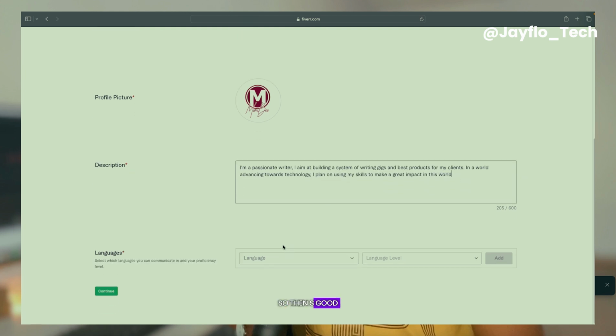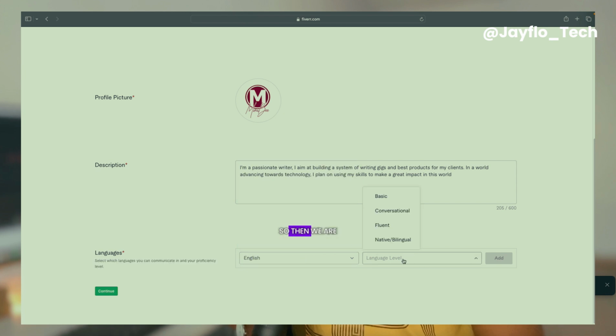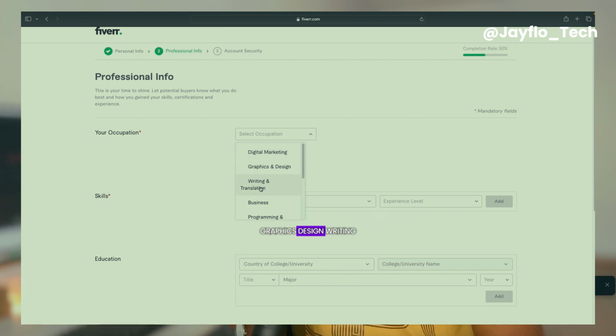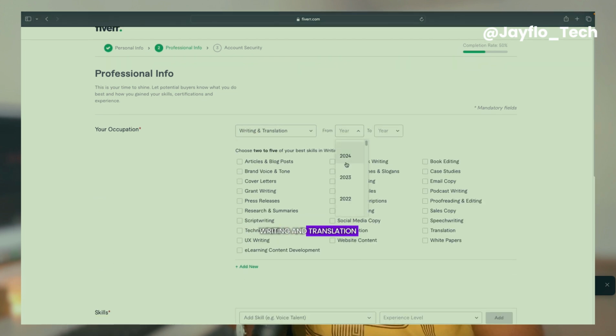So then let's go to language. We're going to select English, obviously. Then we are going to select is it basic, conversational, or fluent. We are fluent, so at least we can speak English. So occupation. This is where you select the niche that you are based on. We have digital marketing, graphics design, writing, business, programming, music, video. But for this tutorial, I'm going to use writing and translation.